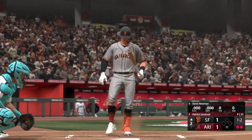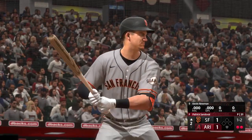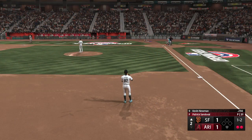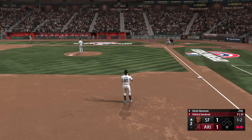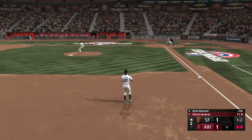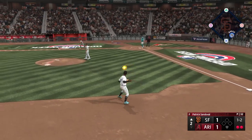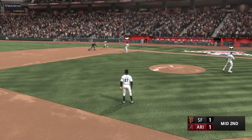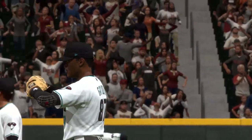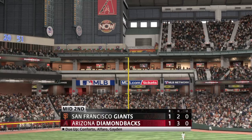The batter now, Kevin Newman. Batting nine, the shortstop, Kevin Newman. And a pitch. Ground ball, left side. Raymond collects. Gets it to first. Giants go in order. Giants are down 1-2-3. Score remains tied 1-1.